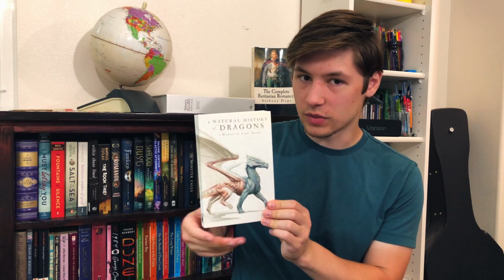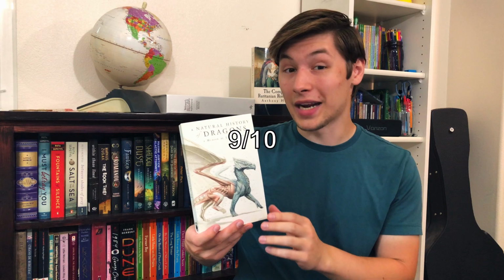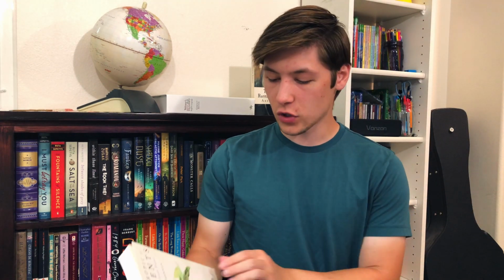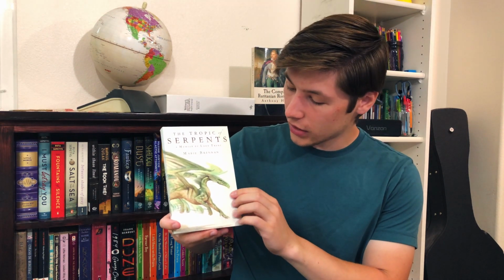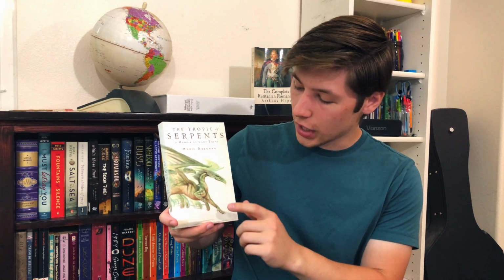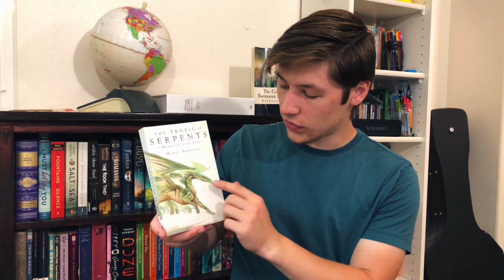It is clearly a dragon, so that's easily a 5 out of 10 automatically, but it's also just beautiful, so I'm going to bump this up to about a 9 out of 10. We'll do another one right here. So The Tropic of Serpents, which is book 2 of the Lady Trent Memoirs by Brennan. And this one also has dragons on it, but it's not an anatomical breakdown that's as pretty as that first one. That's okay. There is a dragon on here.